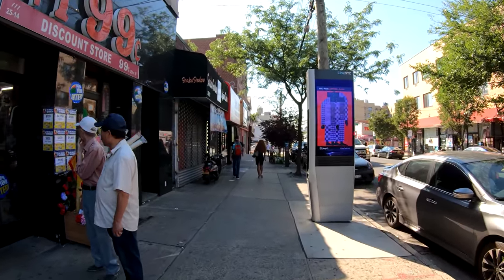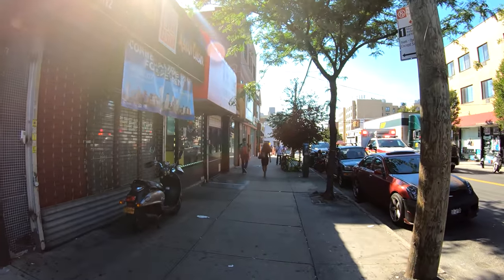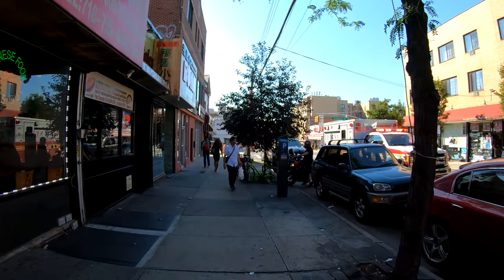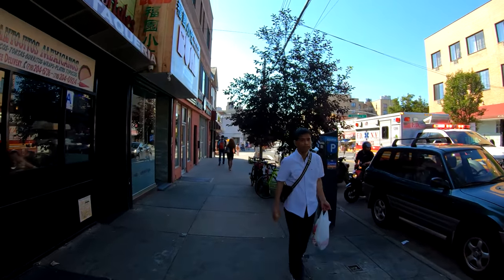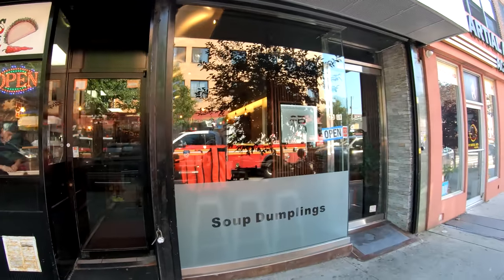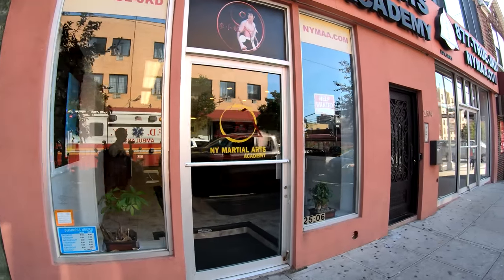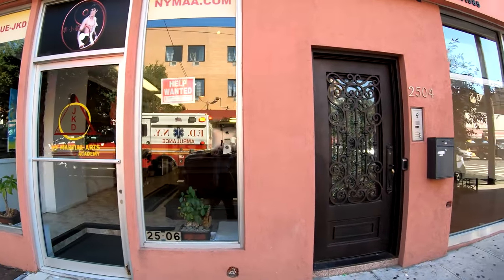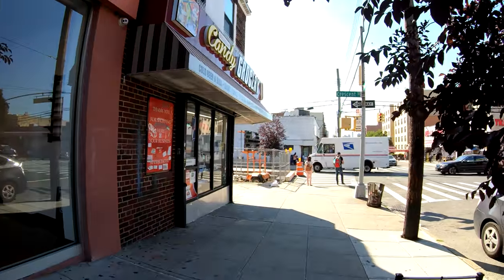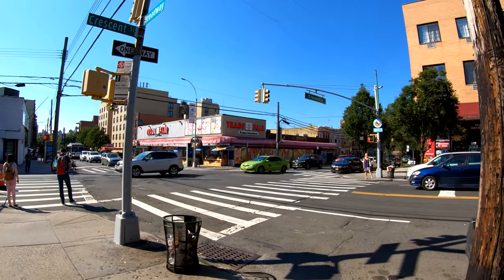Here's a 99 cents discount store. Not too many remaining in Astoria. There used to be a lot more. Here's a new restaurant that opened, the Bund. It's also affiliated with the Bund in Forest Hills. Here's New York Martial Arts Academy. They teach Jeet Kune Do, which is Bruce Lee's philosophy on martial arts.